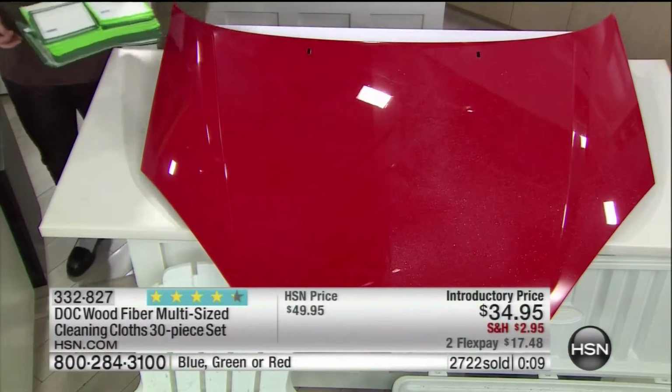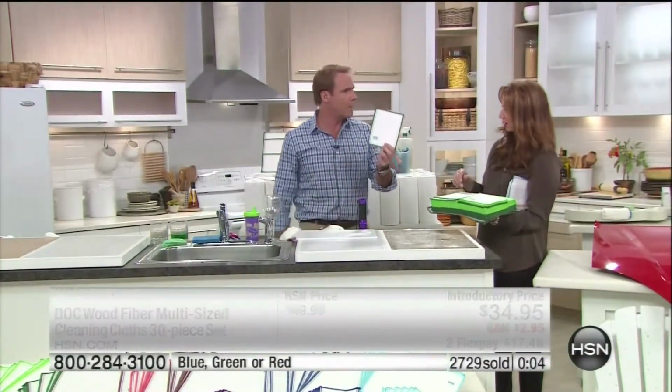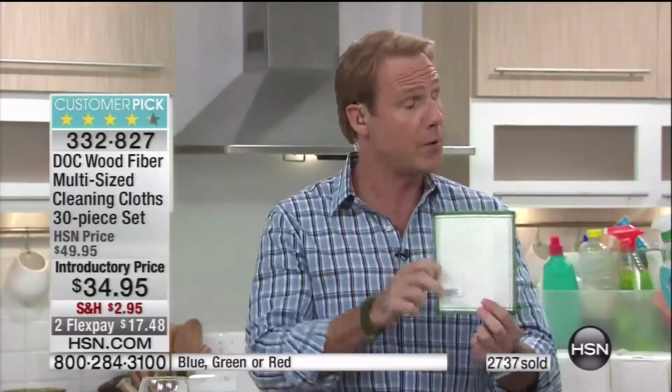Here's the other thing we did with the minis. These little guys, you got one right there. You know what you do with these? Put them in a Ziploc bag. Oh yeah. Take them with you when you travel. That's a great idea. You can't bring any chemicals with you on an airplane, can you?